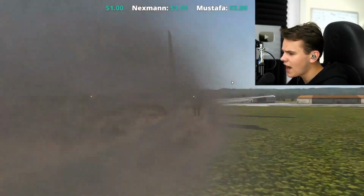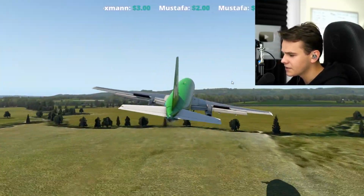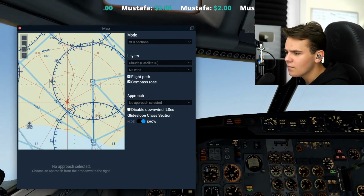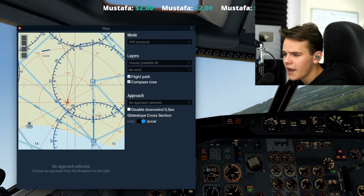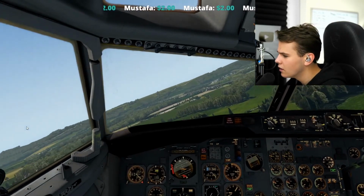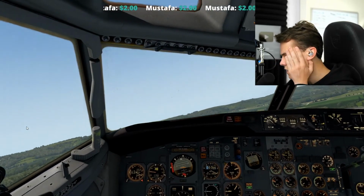Good. Welcome back into the skies, everybody. 737, just pretend like nothing happened. Right? Pretty sure. This is fine. Now, meanwhile, let's go ahead and continue for that other airport we wanted to actually visit, and that is Shoreham. Oh, goodness. It's not crashed, that little plane.